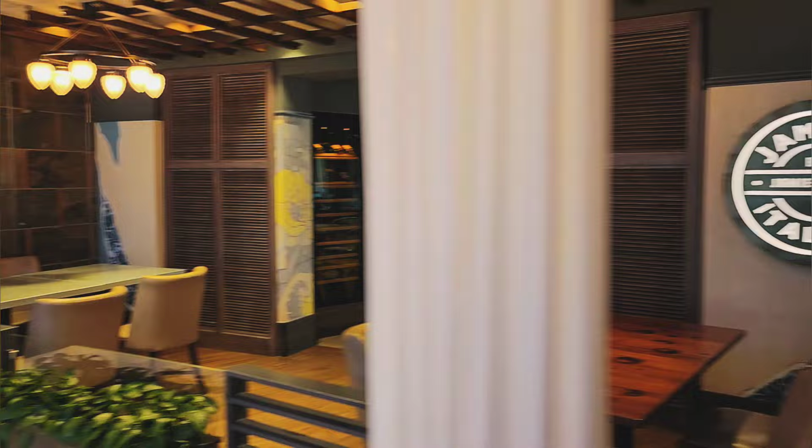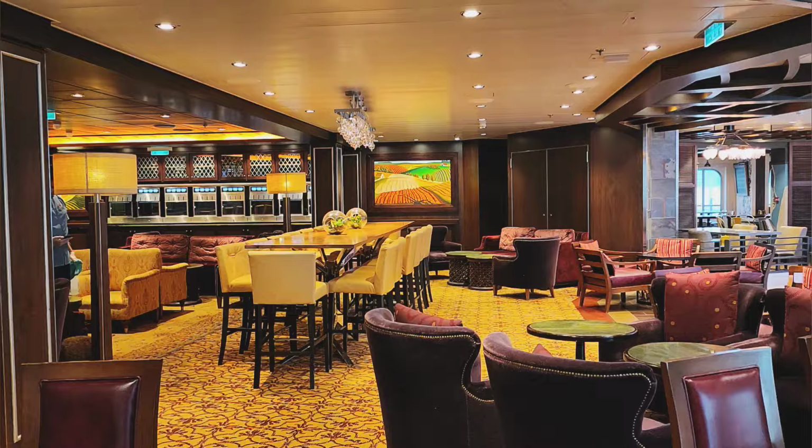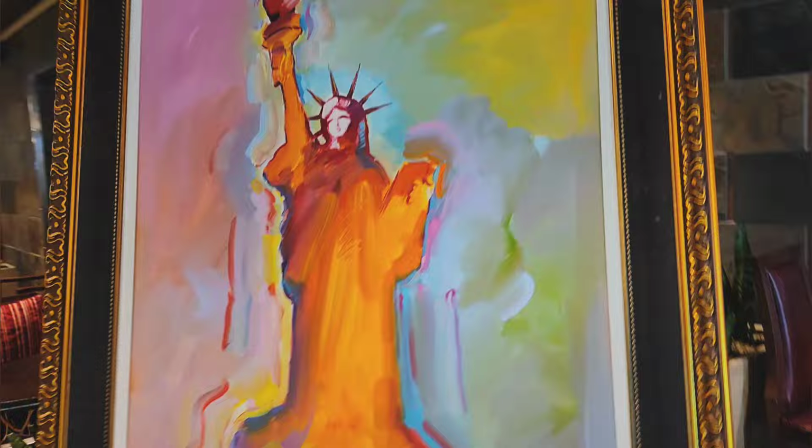Vintages. Vintages is my favorite bar because we made friends with the bartenders. They made us the best drinks. This bar is classy and sophisticated. Even though this is a non-smoking bar, they do sell cigarettes and cigars.